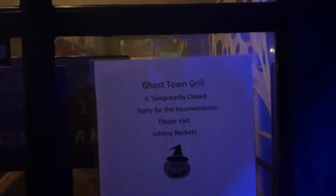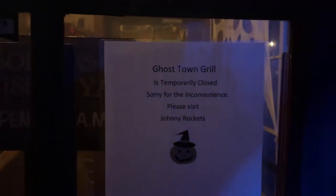This is the grill where we normally would come to have dinner and just people watch. Or these benches are cool to just sit and watch everybody get scared. What does it say? There's a sign. Let's see. Ghost Town Grill is temporarily closed. It doesn't give a reason.